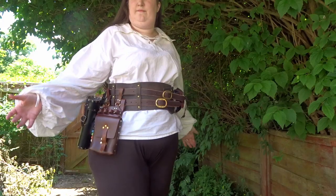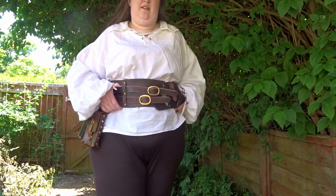Now, I know what you're thinking. Surely the number of pouches that fits on a belt depends on the waist size of the person wearing it. Well, you'd think that, but not necessarily. It kind of depends on the belt and how many belts you're willing to wear. So in my head, rangers need to carry quite a bit. So I have this belt with 2 little belts that goes around it, so I can fit on twice as many pouches as a singular belt. Don't ask me why. Well, that's the theory anyway.